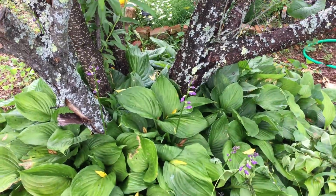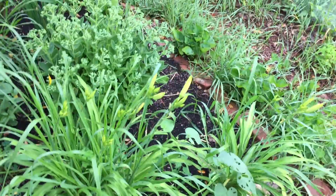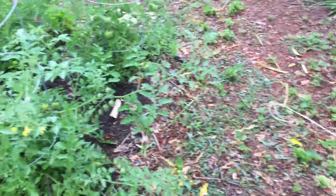The hostas are getting ready to blossom. The sedum's getting ready to blossom, along with whatever color lilies these are. I think these are the yellow ones. I think. But I'm not 100% sure. And we're going to have a ton of crops pretty soon.